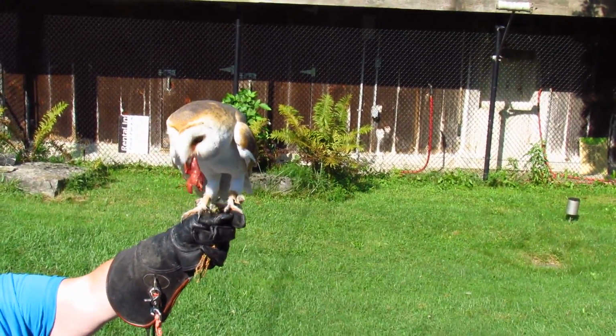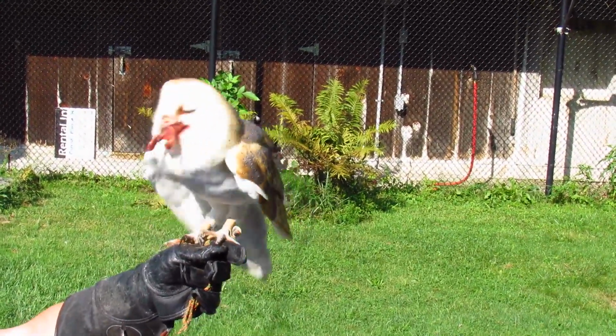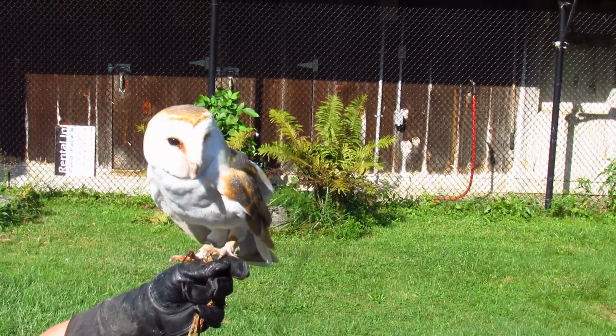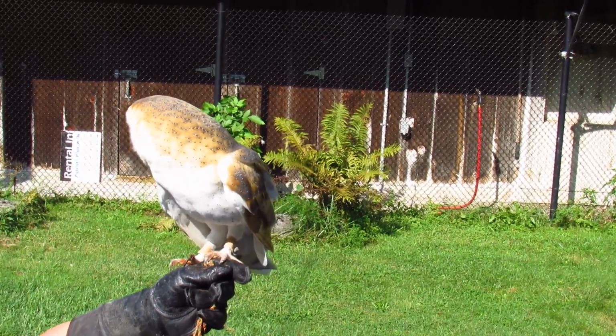She's pretty strong for 1 pound. Oh, she's incredibly strong. Don't let the size or weight deceive anyone. And it's gone. Isn't that neat?